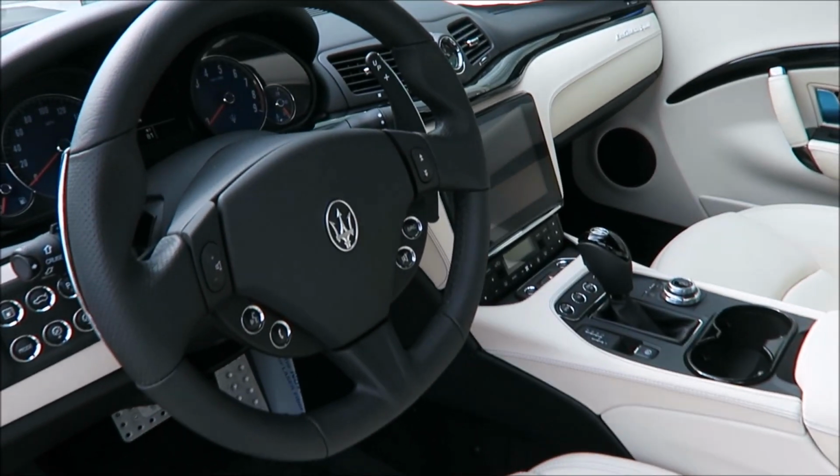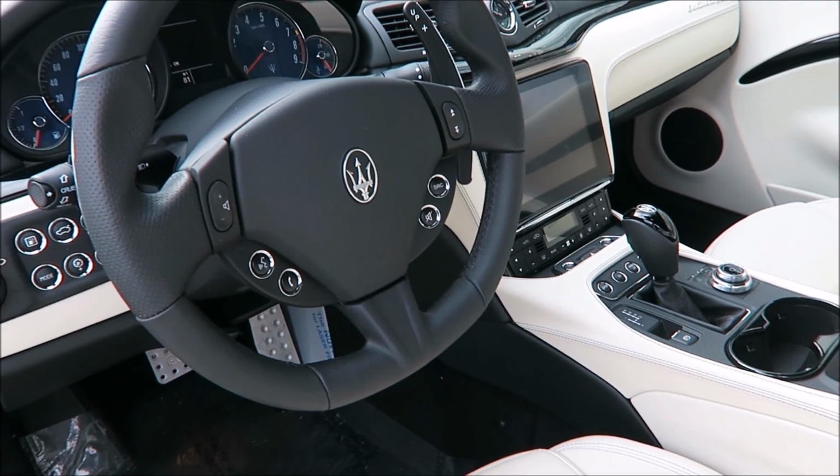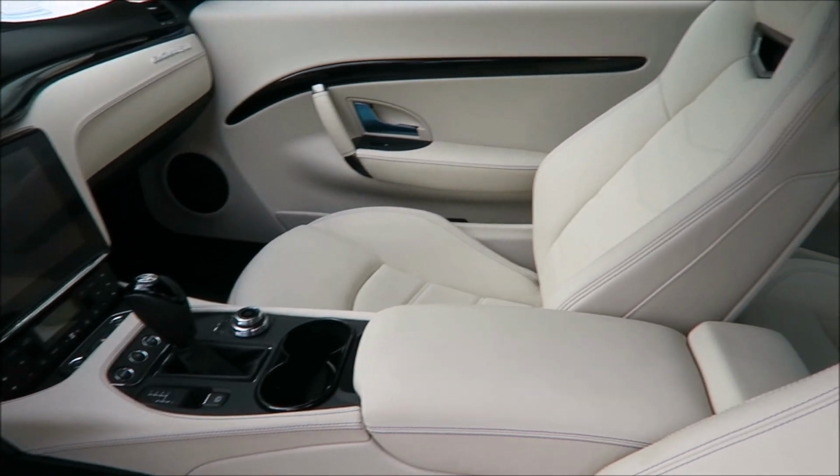I might be being dramatic. If so, let me know in the comments in a nice way if you can. But if you guys would buy a car with white leather, let me know. Or do you think this is a bad idea?